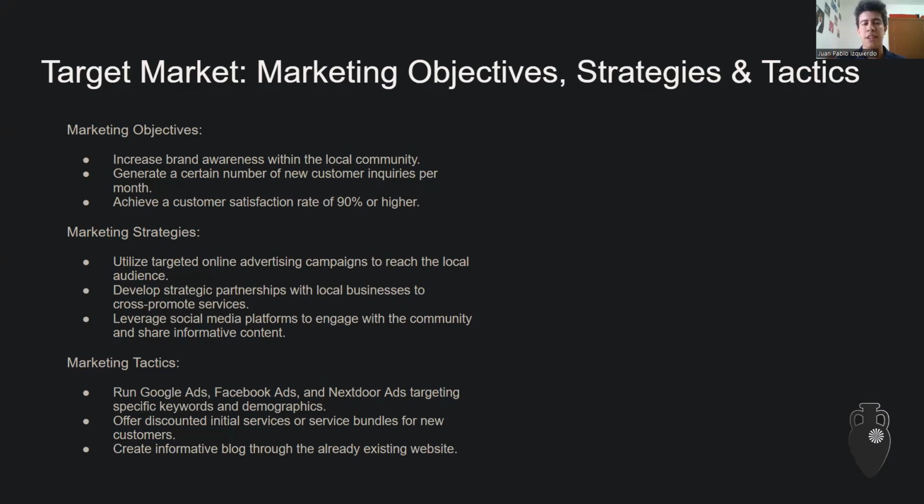In terms of marketing strategies, we want to utilize targeted online advertising campaigns to reach local audiences. So we want to develop strategic partnerships with local businesses to cross-promote services as well and support each other. We want to leverage social media platforms to engage with the community and share informative content.